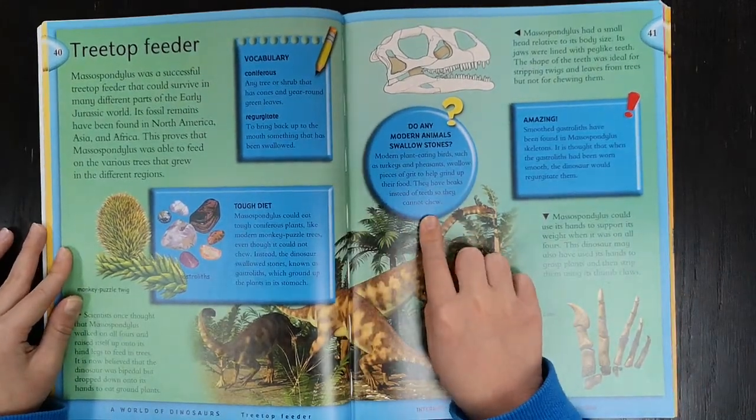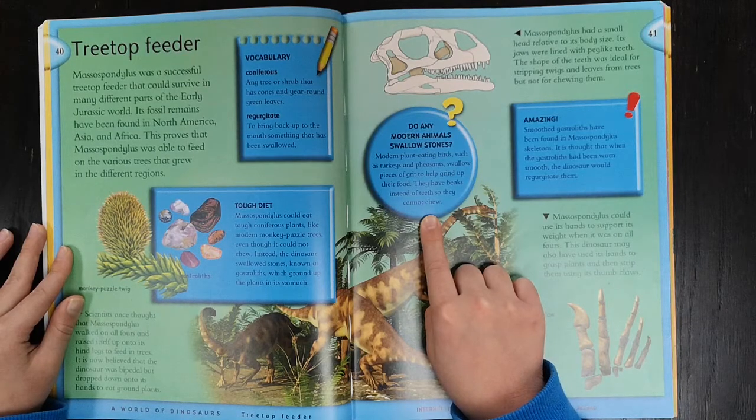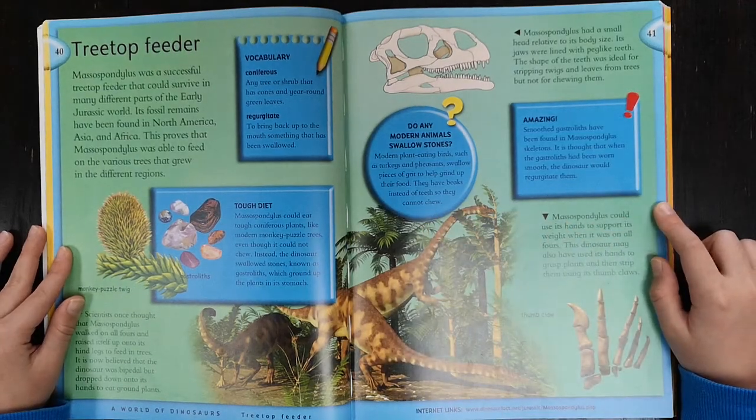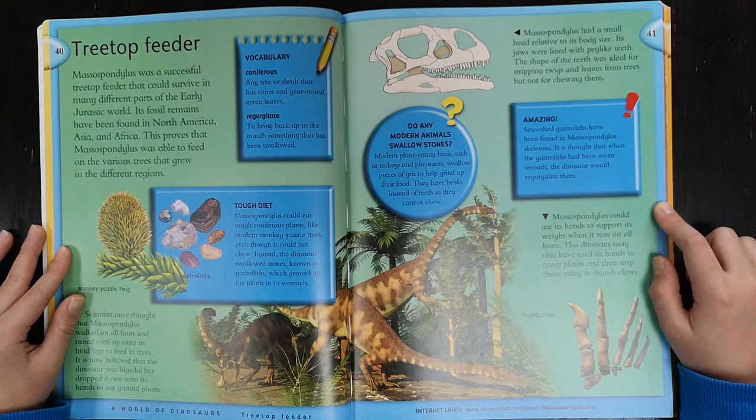Do any modern animals swallow stones too? Modern plant-eating birds, such as turkeys and pheasants, swallow pieces of grit to help grind up their food. They have beaks instead of teeth, so they cannot chew.